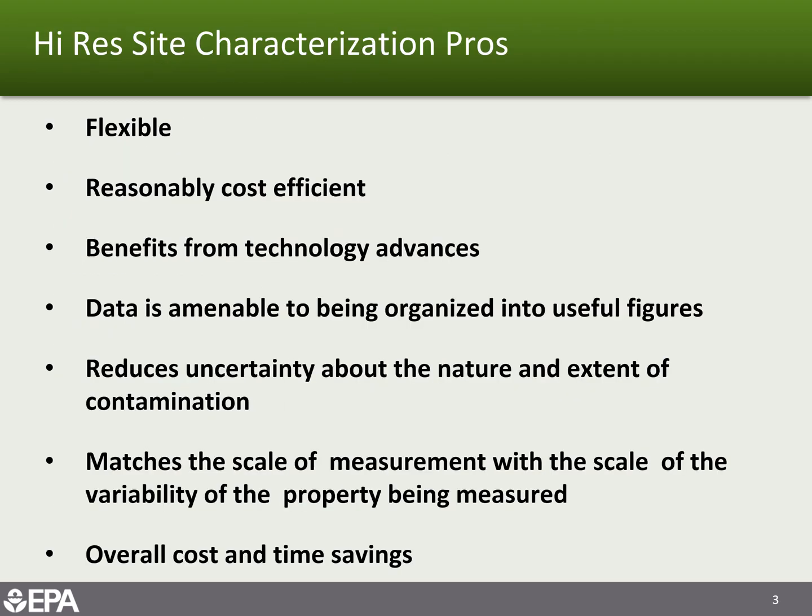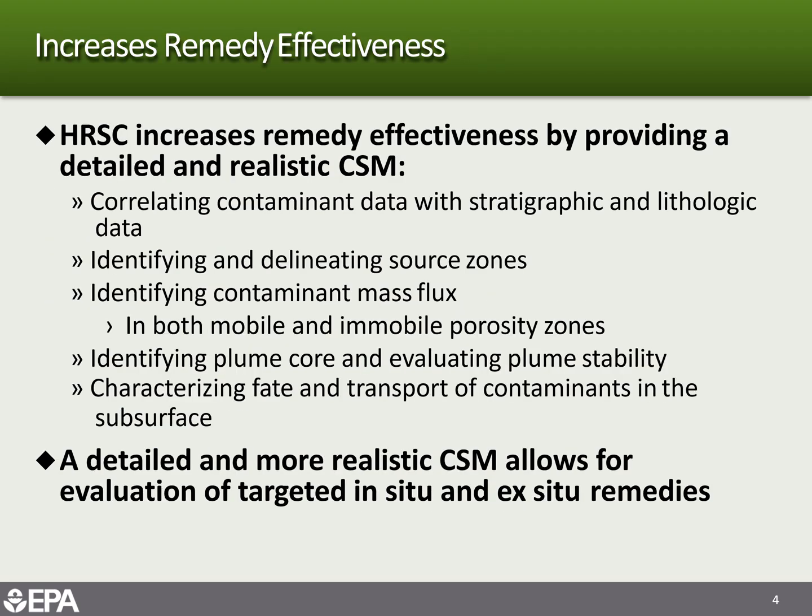So I've got quite a number of these pros. These are just some of the ones I'm going to cover. The first one, though, is that HRSC increases remedy effectiveness by providing a detailed and realistic CSM. You correlate data with stratigraphic and lithologic data, contaminant data. You identify source zones, you understand contaminant mass flux, and you can evaluate plume cores and transport. It really gives you a more realistic evaluation of what your remedies will be.